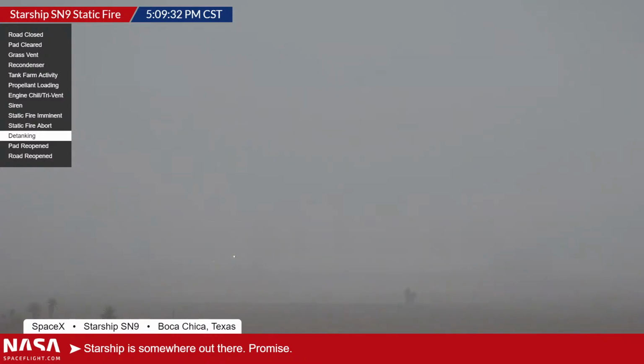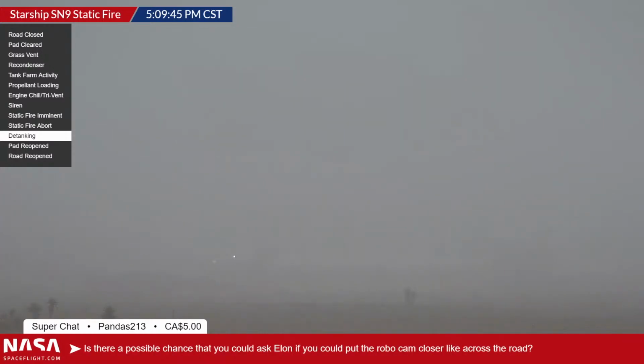Oh, man. Pandas, I'm not sure Elon wants us to put a camera right next to his pad. I'm not sure, but I don't know even how you contact Elon these days. I guess the way you contact Elon these days, you @ him on Twitter. But I think we can do enough with what we have normally. This is an extraordinary fog circumstance that doesn't seem to be too common, so I'm not too worried about this being a regular occurrence.